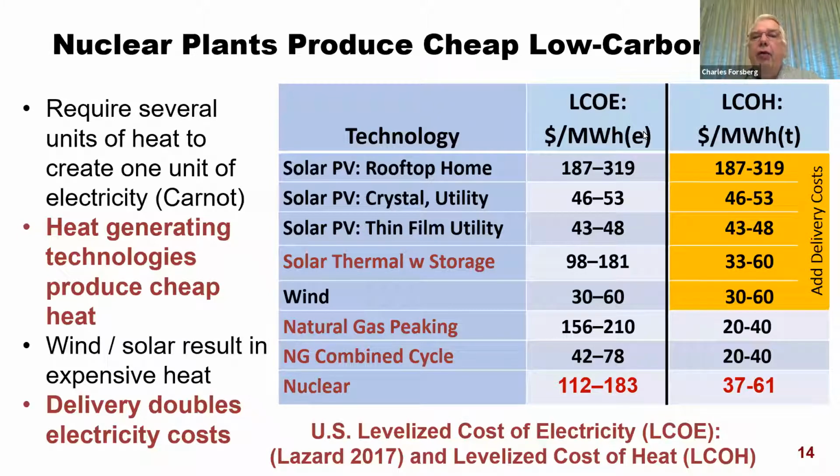Now, if you have a typical solar collector or a wind system, they produce electricity. If you need higher temperature heat, converting the electricity into heat results in 1 kilowatt hour of electricity producing 1 kilowatt hour of heat. However, nuclear plants are different. Nuclear plants produce heat, and they produce several units of heat per unit of electricity. So if you have a nuclear plant that produces relatively expensive electricity, it turns out it produces very, very cheap heat. The cost of heat from a nuclear plant is about a third of the cost of electricity.